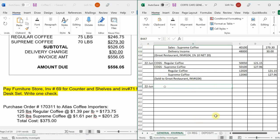Good, because in this case, we have already received the bill from Furniture Store. We've already recorded that we acknowledge that they shipped us the items and that we owe them. So in this case, that's correct. We don't need to record that we are having the asset again. We are just recording that we are paying for what we owe, and we're going to be using a check.